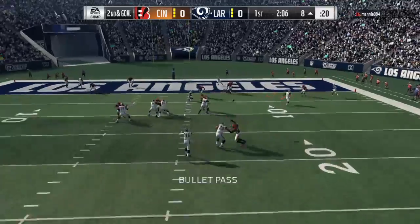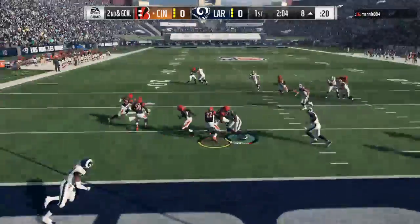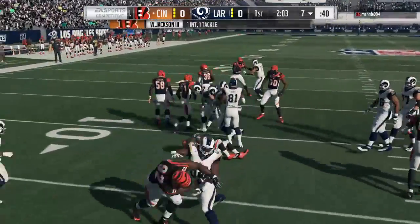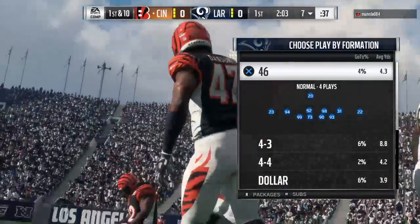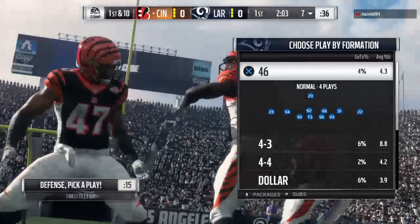From the gun, here's Goff. Into heavy traffic, and it's intercepted. William Jackson with a pick. And a big turnover there as his guys will get the football back.